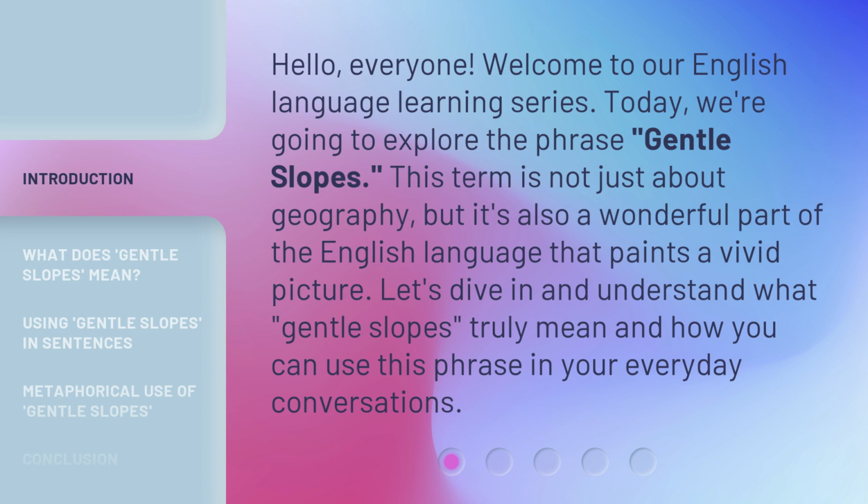Today, we're going to explore the phrase, gentle slopes. This term is not just about geography, but it's also a wonderful part of the English language that paints a vivid picture. Let's dive in and understand what gentle slopes truly mean and how you can use this phrase in your everyday conversations.